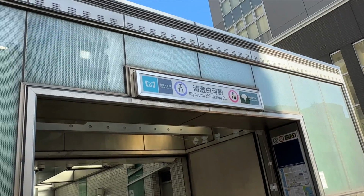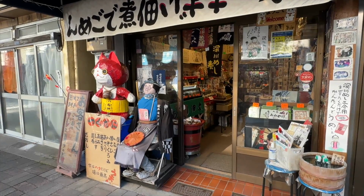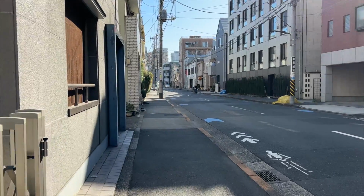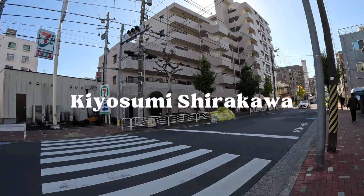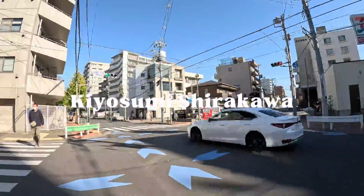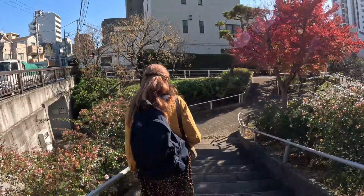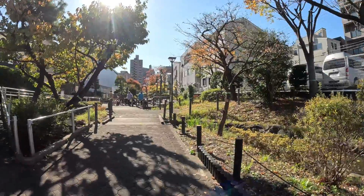Today we're meeting up with a friend who lives in Tokyo. I asked if she had any recommendations for lesser known areas in Tokyo, and she suggested we go to Kiyosumi Shirakawa. This itinerary has a little bit of everything: coffee, beautiful Japanese gardens, hole-in-the-wall shops, and a unique museum that transports you to Edo-Period Japan.